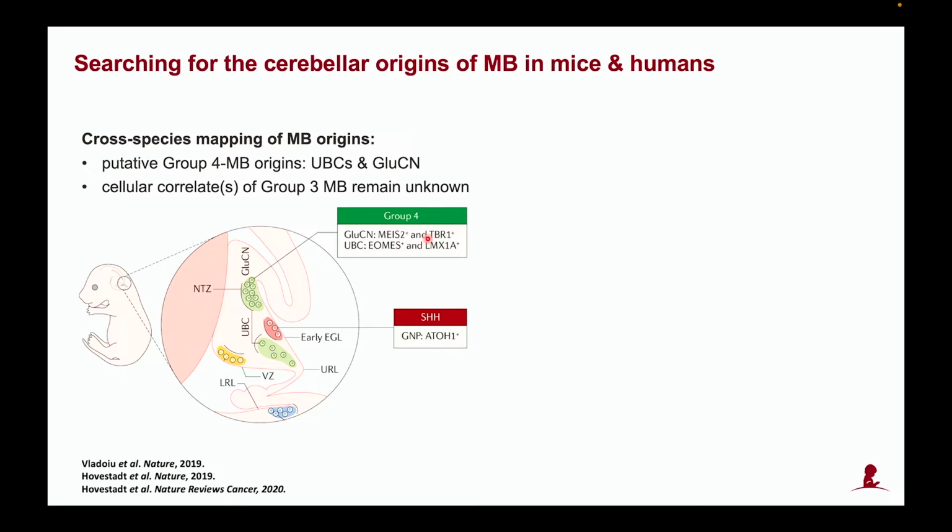And so what we were able to conclude from that exercise was that group 4 tumor cells look very similar to 2 glutamatergic populations born out of a germinal zone known as the rhombic lip, or what's labeled as URL here. The upper rhombic lip gives rise to all glutamatergic neurons in the cerebellum of mouse and human. And so both the unipolar brush cell and glutamatergic cerebellar nuclei aligned to group 4 medulloblastoma. We also confirmed a significant degree of correlation between sonic hedgehog medulloblastoma and the granule neuron lineage, or granule neuron progenitors, and this more or less replicates 30 years of genetically engineered mouse models and all of the biological correlates that have been made by modeling sonic hedgehog tumors in the mouse.